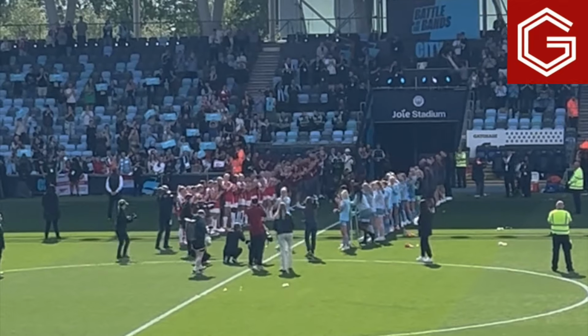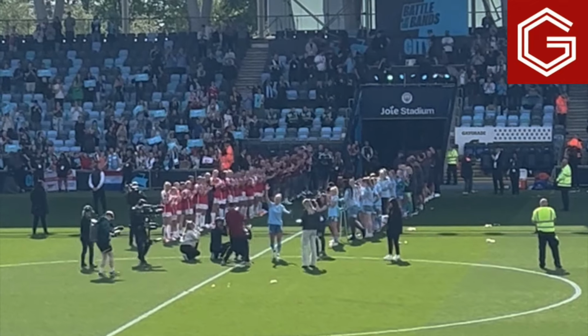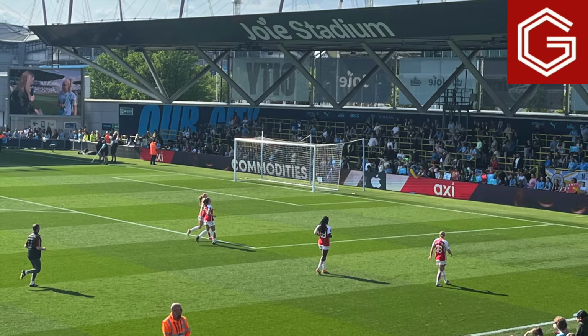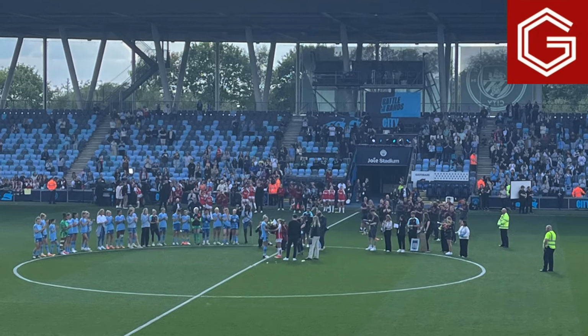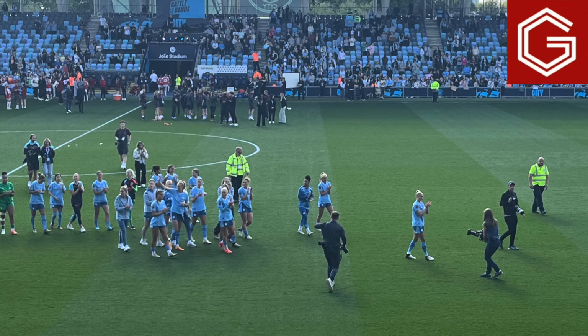And Kim Little afterwards presenting her with a bunch of flowers. Plenty of respect, as I say, from everyone for a player who played for Arsenal as well as City. While that was going on, a few of those Arsenal players warming down, and then the presentation continuing for Steph Houghton, who will be greatly missed. She then did a lap of honour around the ground.